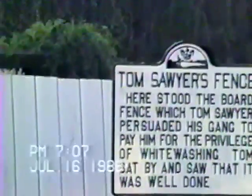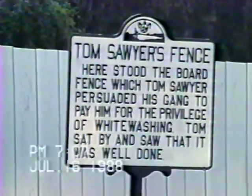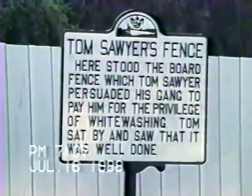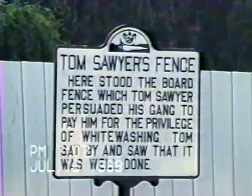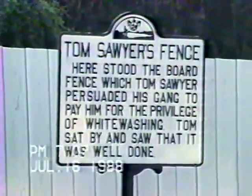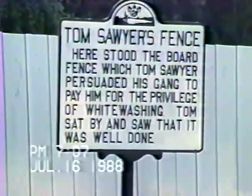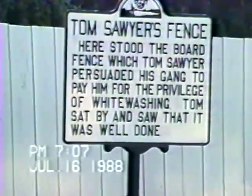We're right in front of the house that Mark Twain made famous, where Aunt Polly lived and where he was raised, climbed out the windows and went on his escapade. The sign in front of the house says Tom Sawyer's Fence. Here stood the board fence which Tom Sawyer persuaded his gang to pay him for the privilege of whitewashing. Tom sat by and saw that it was well done.